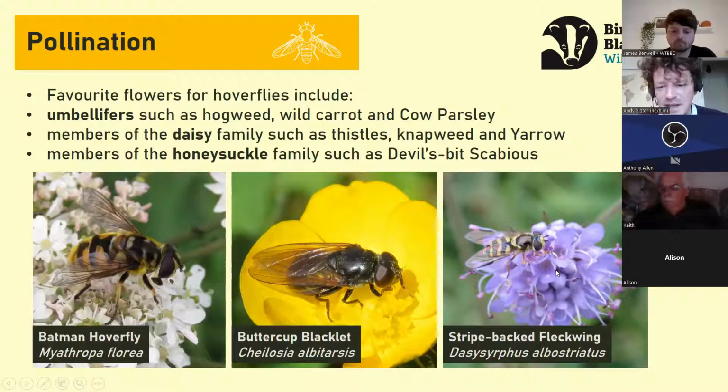And finally we've got this stripe-backed fleckwing. Again, great name. Dasysyrphus albostriatus, which has got the 2 stripes on its back. Don't worry, there's not going to be a quiz on all of these species, and this is not meant to be an ID thing, but this is just to give an idea of the variety of hoverfly out there.